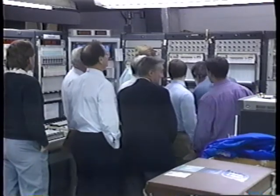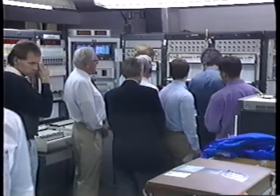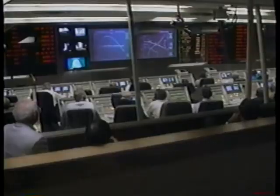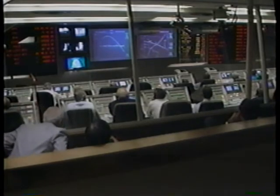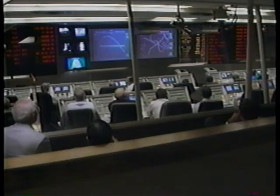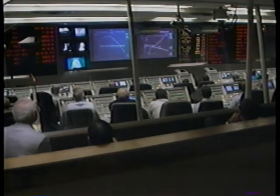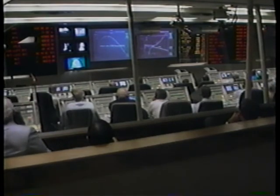Sustainer still burning well. And we have sustainer shutdown, right on time. 4 minutes and 40. And we have stage separation. The Atlas has separated from the Centaur. Nozzle extension looks normal on the Pratt & Whitney engines. We changed the format on the PCM system. 5 minutes and 15 seconds into the flight, and we have both engines up and burning. Both Centaur engines look normal.